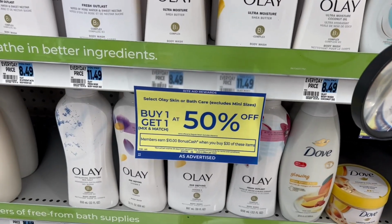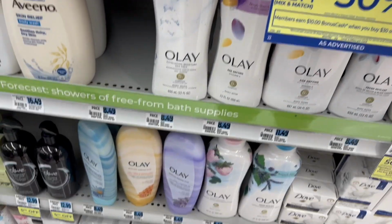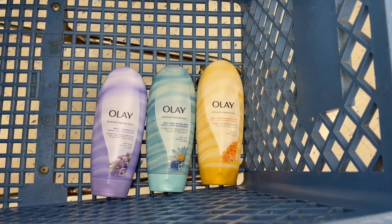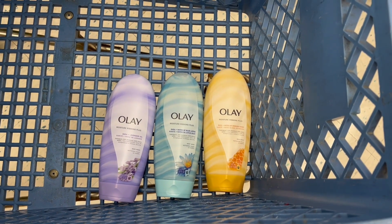So the first thing we're going to be starting off with is the Olay body wash. This week they're buy one get one 50% off, and they are included in the P&G promotion that is spend 30 get back $10 in bonus cash. So included this week are the Olay body washes that have the moisture ribbons in them. They're priced at $8.49 a piece. So two of them will be $8.49, and one of them will ring up at $4.24.